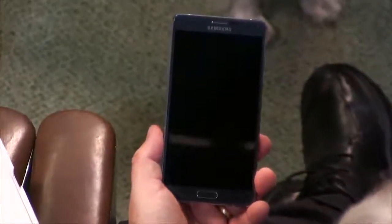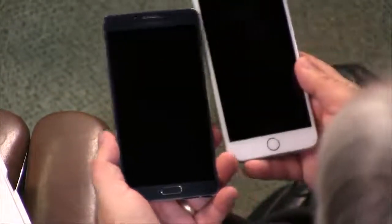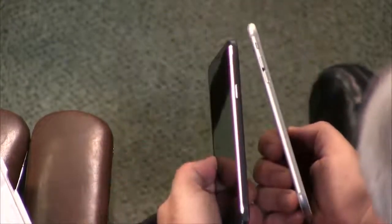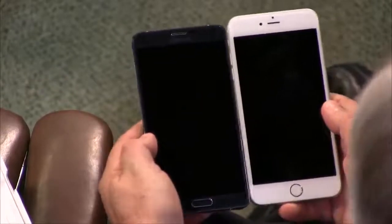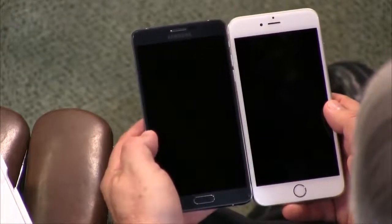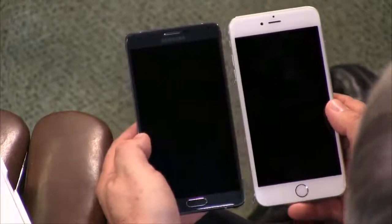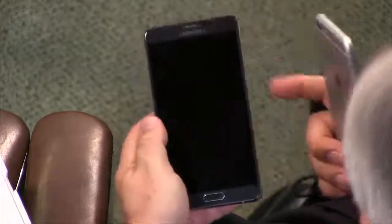Anybody have an iPhone 6 Plus? In fact, who would have an iPhone 6 Plus? So, in fact, it seems a little smaller. It's certainly shorter. It seems roughly the same thickness. It has a higher screen res. The screen itself is slightly larger. It's 5.7 inches. It's also UHD. The iPhone is 1080p. This is 1440, Ultra HD. So let me see if I could turn it on.